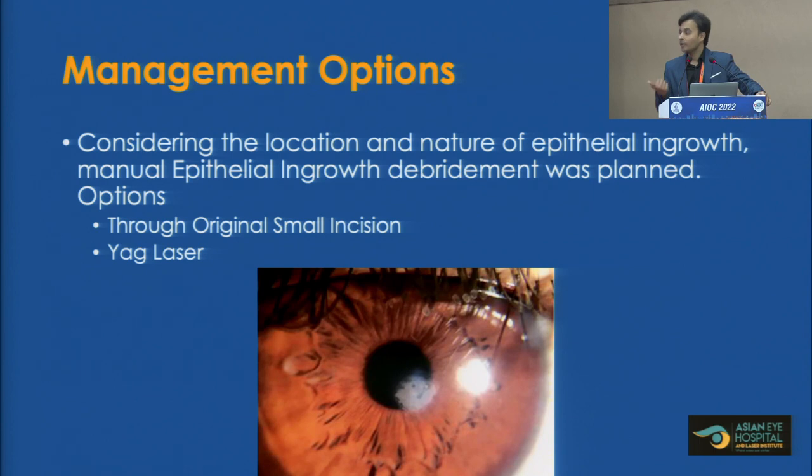So, in a routine LASIK case, when would I expect more epithelial ingrowth? If, for example, there is a missed case of epithelial basement dystrophy, that is one of the prime and very bad causes. I think these are very highly recurrent epithelial ingrowths, very difficult to treat.